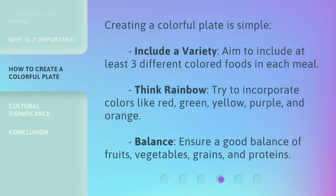Creating a colorful plate is simple. Include a variety. Aim to include at least 3 different colored foods in each meal. Think rainbow. Try to incorporate colors like red, green, yellow, purple, and orange. Balance. Ensure a good balance of fruits, vegetables, grains, and proteins.